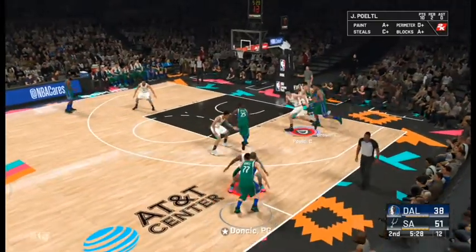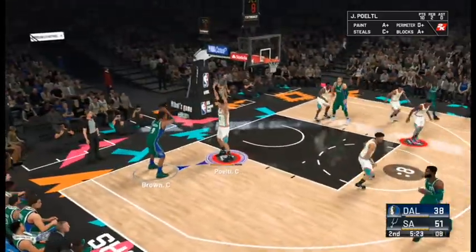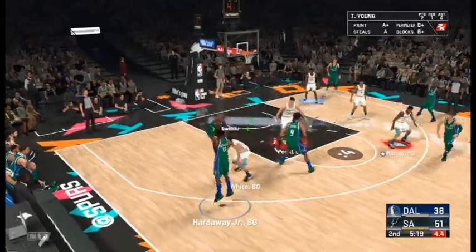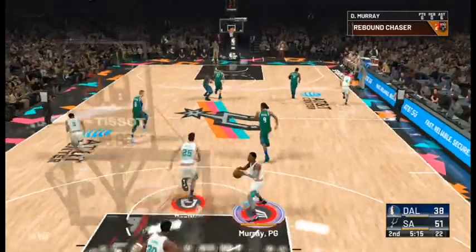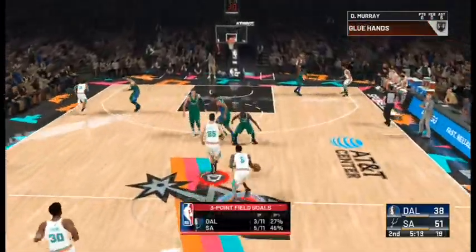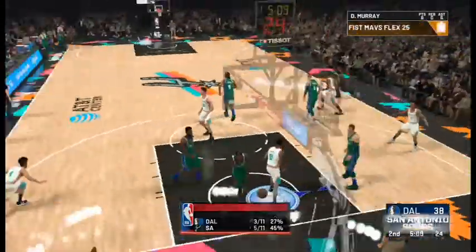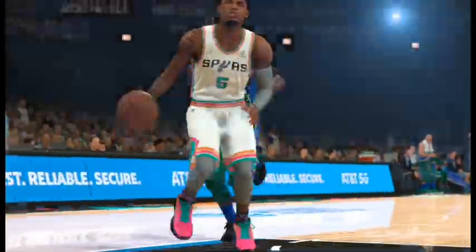Pass to Brown. Outside Hardaway, just 4 to shoot. Shooting threes hasn't done them much good. They may want to revise their strategy. Here's Murray. He takes it in, and it's Murray finishing it off. You're not going to get stops against him unless you give an effort.